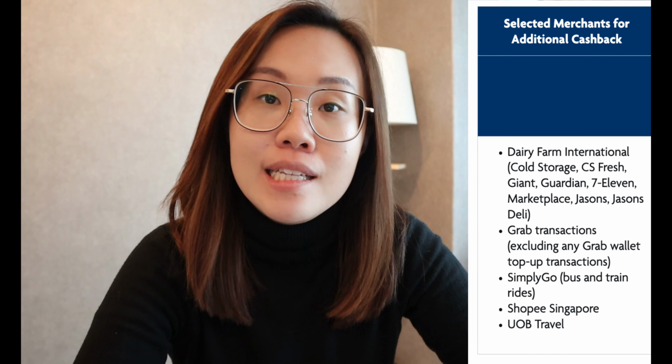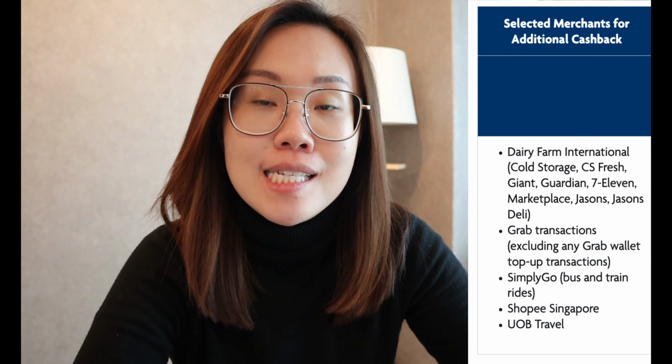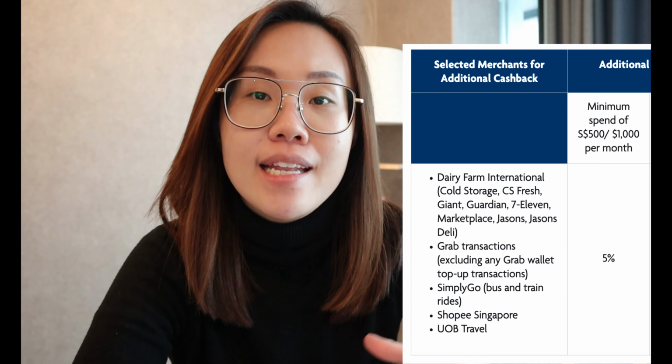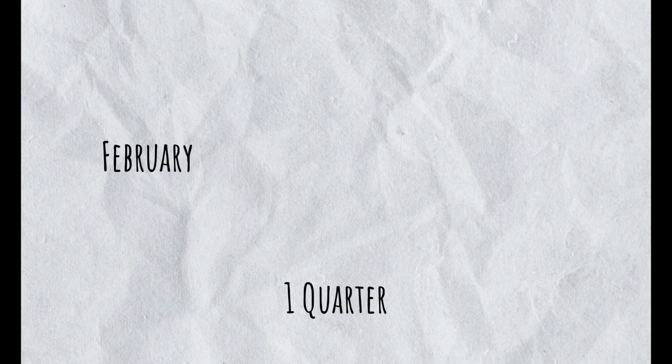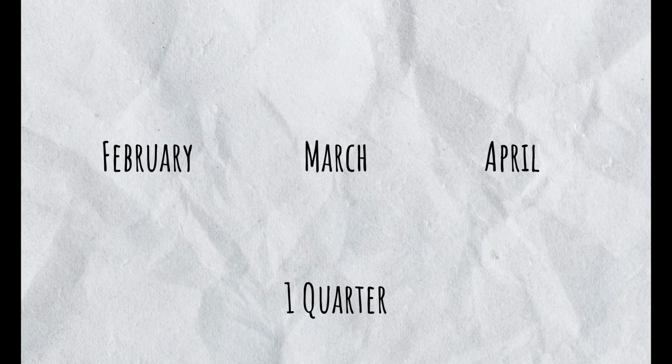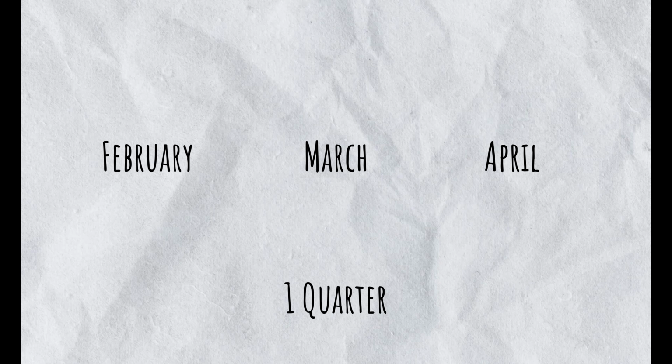So additional cashback is only on selected merchants. In the $500 and $1,000 tier, you'll be getting 5%, and in the $2,000 tier, you'll be getting 6.67%, and this is on top of the 3.33%. So every single month in that specific quarter, let's say this month is February, so one quarter will be February, March, and April, you have to hit the minimum spending of the different amount on this card consistently every single month. If not, you will not be able to get your rebates for this quarter.